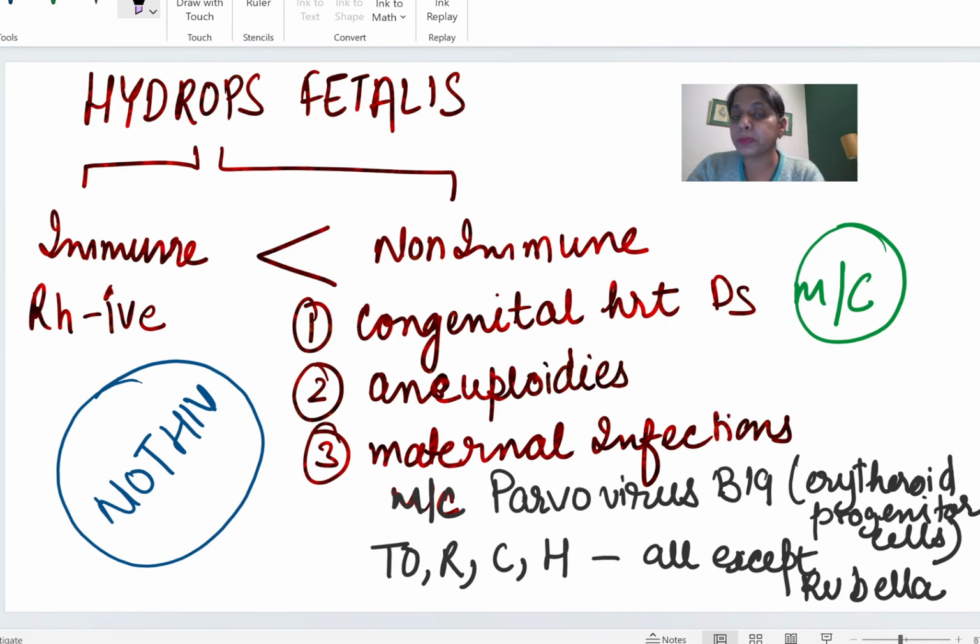Now let us discuss hydrops fetalis. What is hydrops fetalis? Hydrops fetalis means that the fetus is swollen. There is a lot of water in the fetus. There is ascites, there is pleural effusion, a lot of these things. One reason for hydrops fetalis is immune hydrops, Rh negative incompatibility. And the other reasons are non-immune. Now, as you all know, negative blood group occurs only in 5% of the population. So non-immune fetal hydrops is much more common.